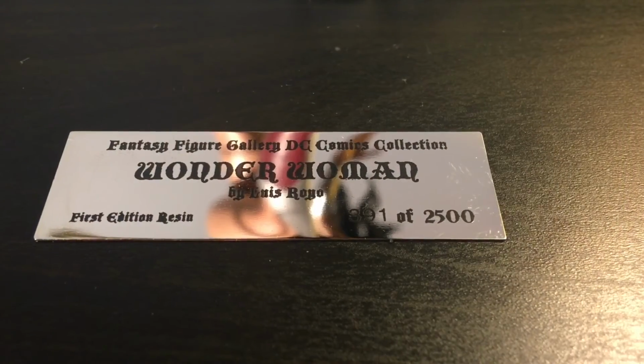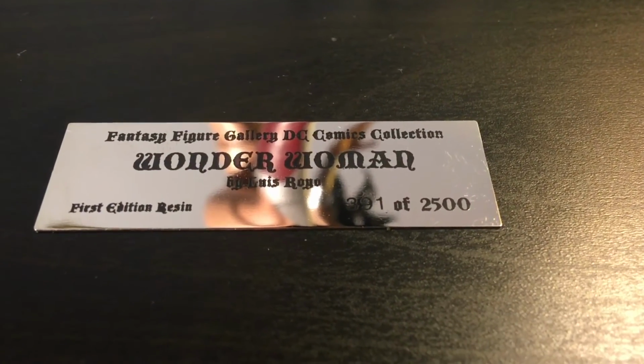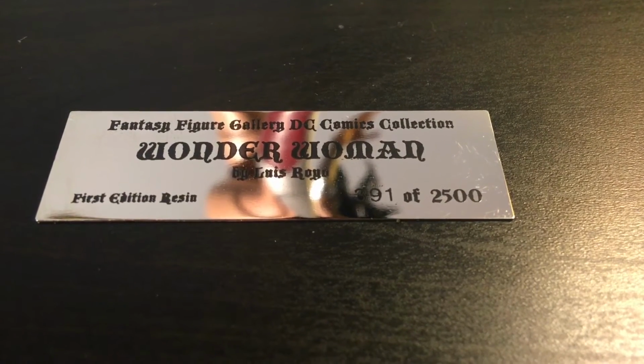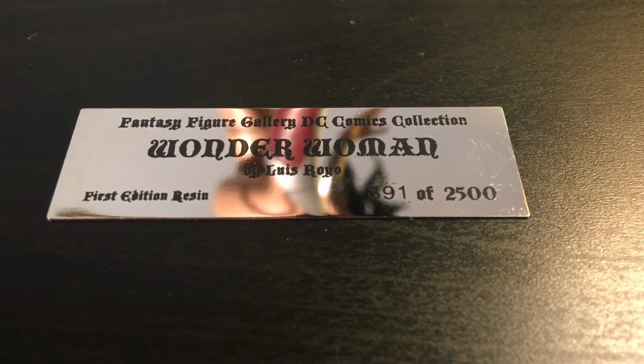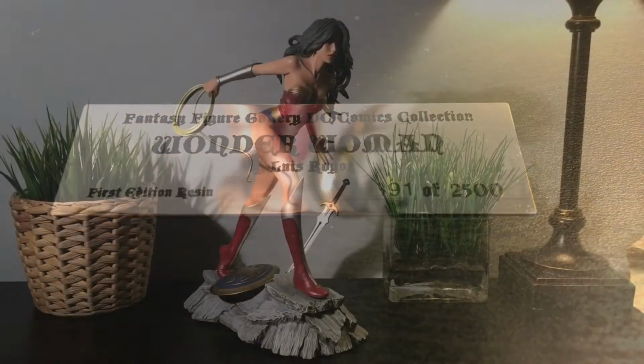And here's the thing, they could have just stopped at that, but they didn't. They also included this awesome name and numbered plate, and this thing is not cheap, it's actually pretty hefty. You know what? That's just a cool little extra. Thanks a lot, Yamato USA. We love these kind of things as collectors.